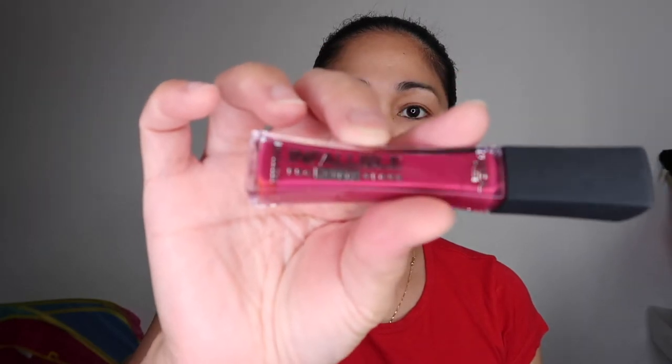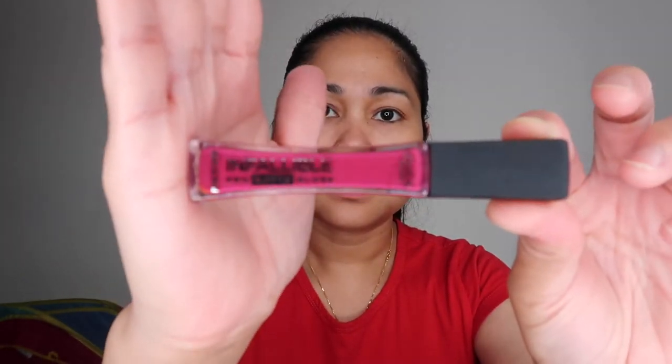Tanggalin muna natin. So next na i-try on natin ay this Pro Matte Gloss. Ayan, Pro Matte Gloss. Basta ito parang purple. As you can see. Ayan. So yung kulay niya, guys. Ang hirap ko lang salamin. Yan yung color niya, guys.